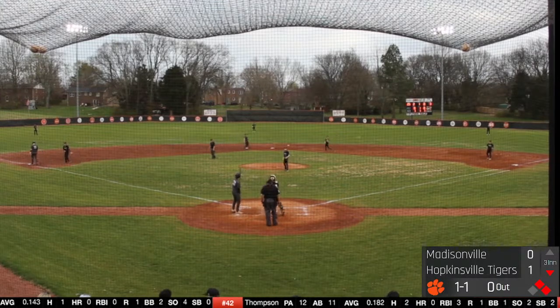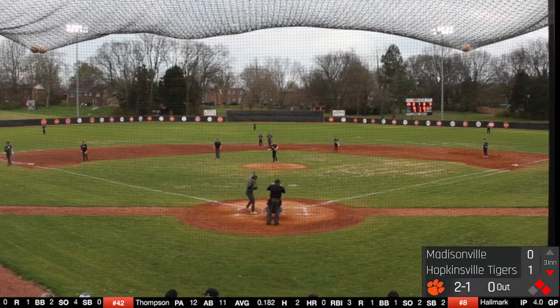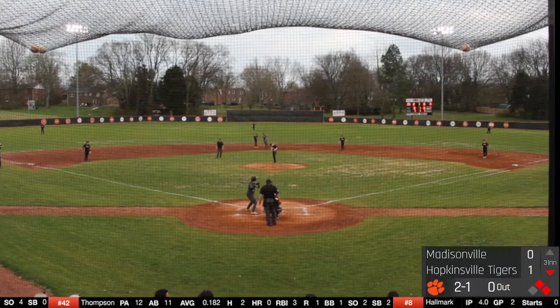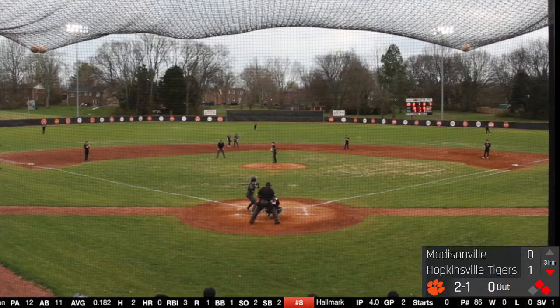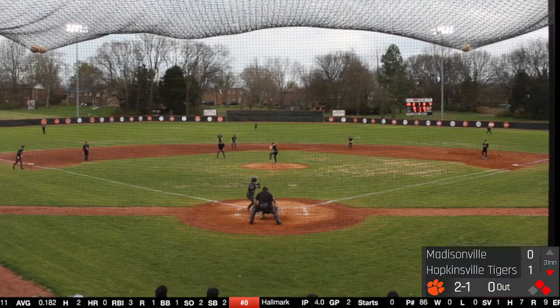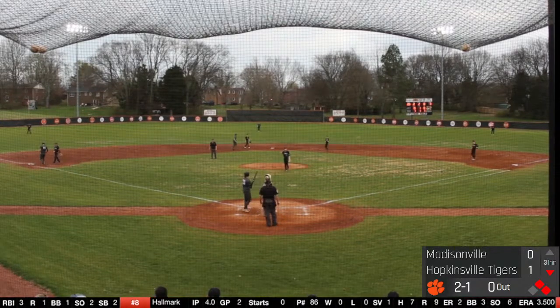That's going to be another ball. That brings the count to 2-1. Nobody out here in the bottom of the third. We have runners on second and third. The 2-1 to Mays. Swing and a miss, strike two.